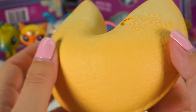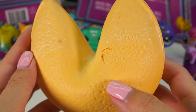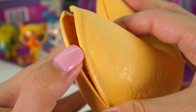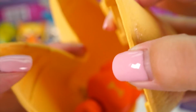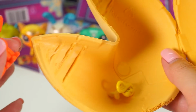I showed you guys how big it is. So I have to figure out how to open this. I don't want to break the fortune cookie because it looks so cute, but I'm really curious to see what's inside. So I'm gonna gently open it. I don't know how. Oh my dog. Whoa, it even cracks open like one. What? This is so cool.